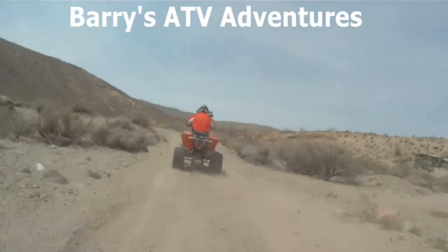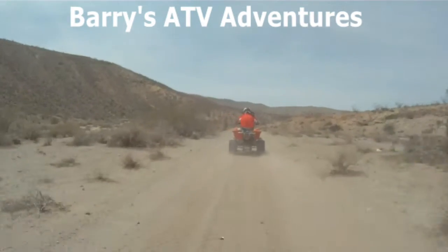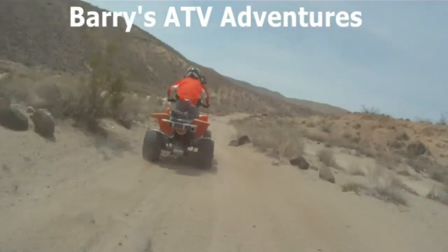See a homestead over there to the right. We're just about halfway down this sand wash, and we're going to make a left-hand turn at the bottom and pass Bickle Camp and head over to Colorado Camp.